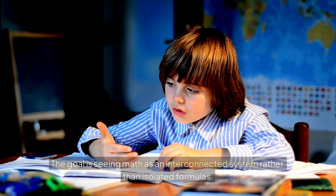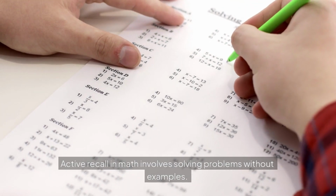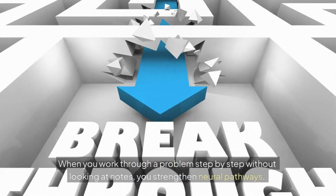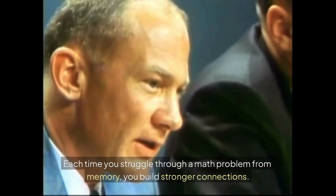Active recall in math involves solving problems without examples. When you work through a problem step by step without looking at notes, you strengthen neural pathways. Each time you struggle through a math problem from memory, you build stronger connections.